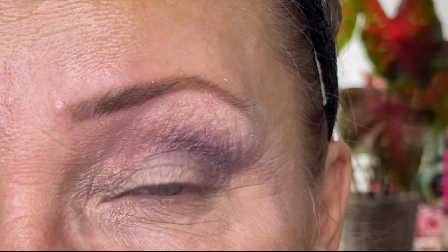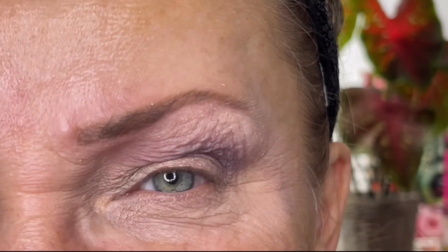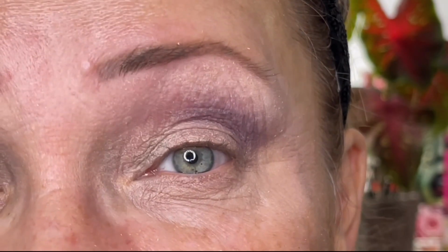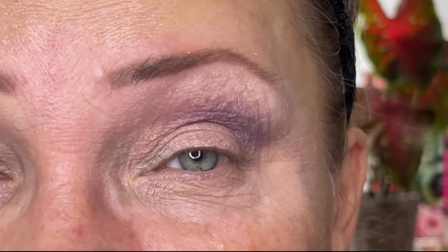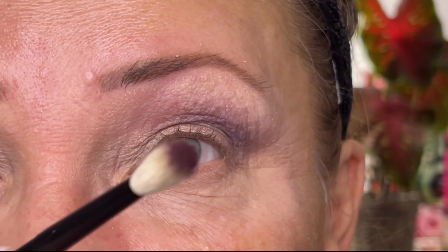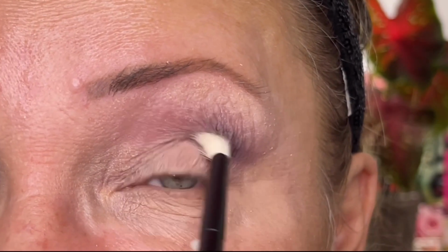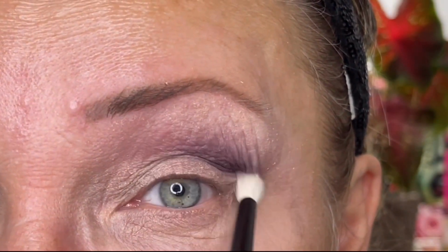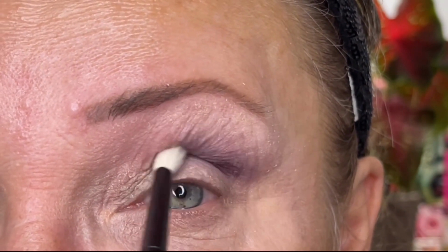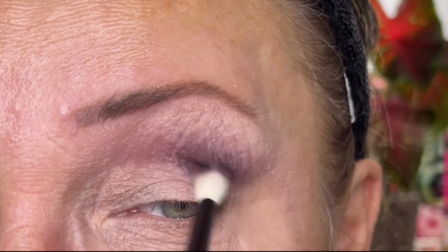Now I'm gonna go in with a smaller brush. This is my Refer 14, and it's amazing for people with hooded eyes, or just small eyes, for example. I just put a little bit on the tip of the brush here, as you can see, and then I'm just gonna go straight into the hood. So if I was looking straight at you, it'll look something like this.